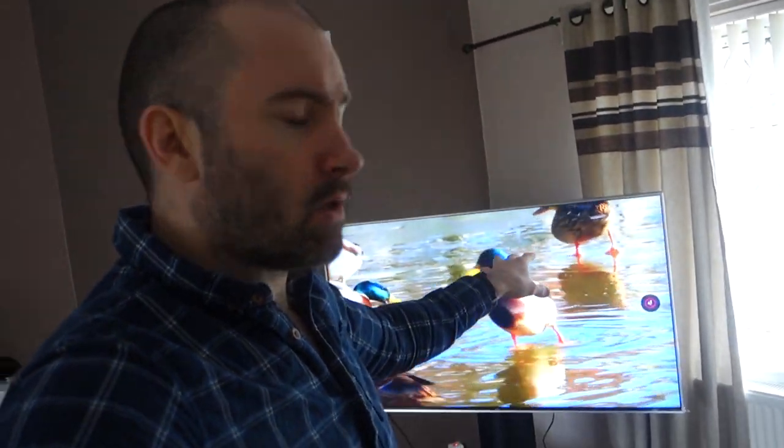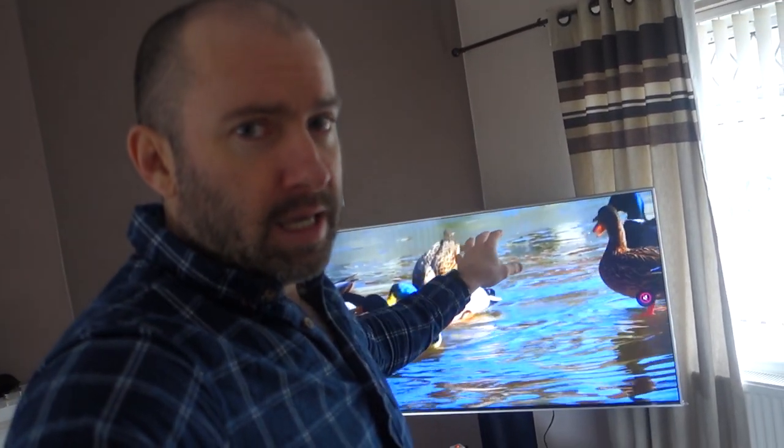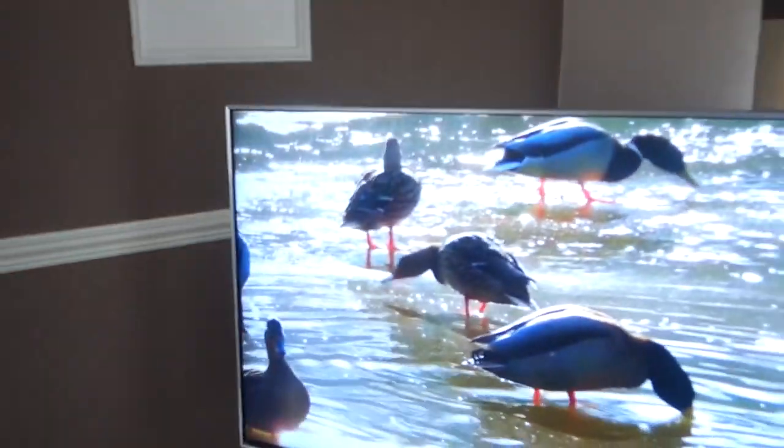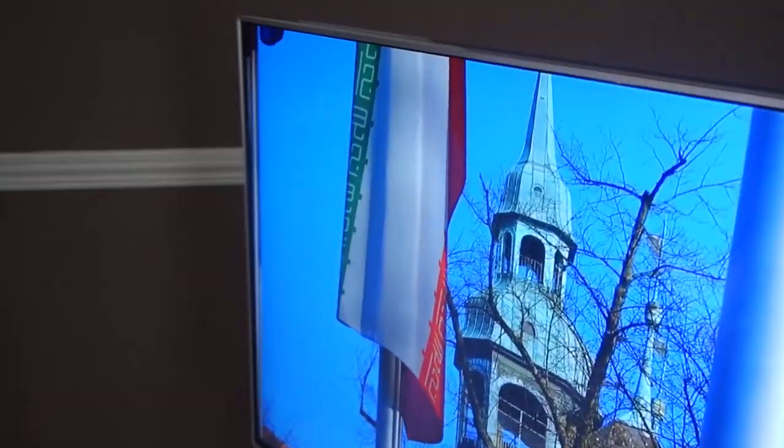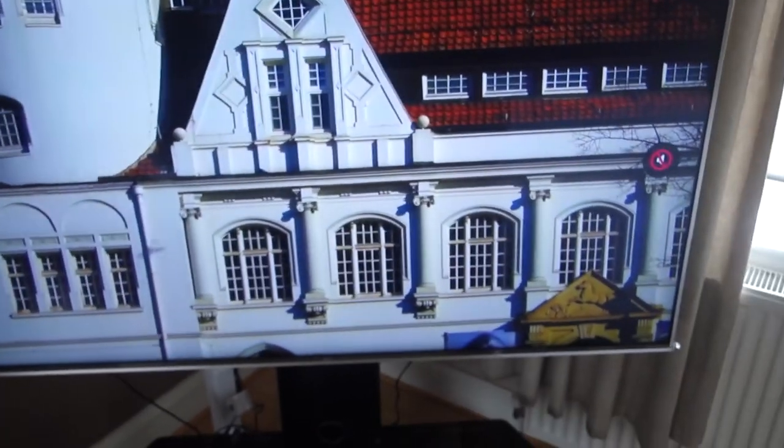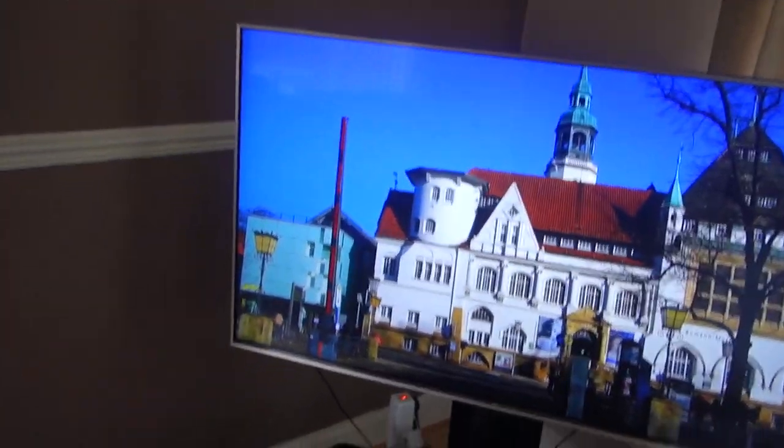Now, there's downsides to an IPS, but this is a backlit LED screen, and because of that, it makes it easier to see it in daylight. And the viewing angles are really good. You can see obviously head on, most televisions are fine, but even at 180 degrees and then going around like that. So if you've got a lot of friends around, you're watching football or a film or something, viewing angles isn't something you need to worry about with an IPS screen.